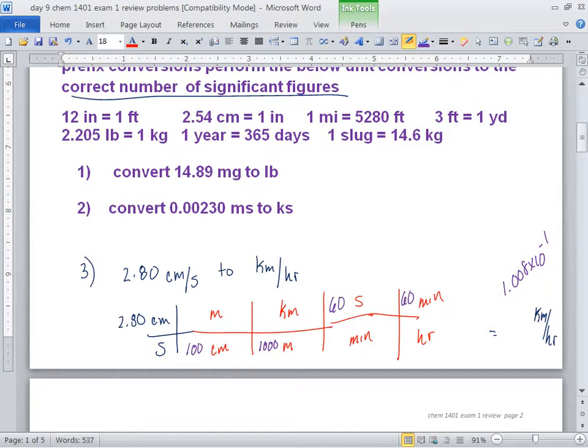Oh, don't you need another 16? Yeah, I know. Okay, I went off this. All right. Good. Okay, you got it. So if you take that, divide by that, times that, you get 0.108.